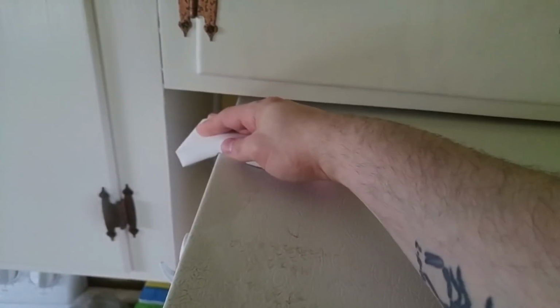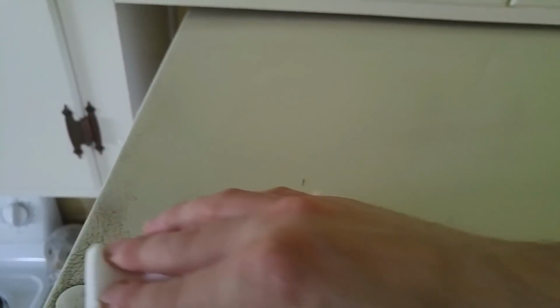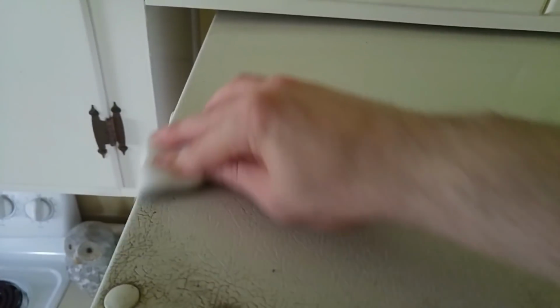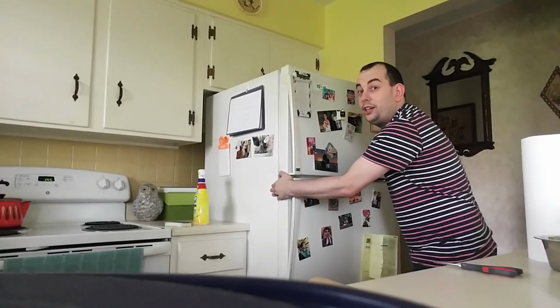Look at how clean this is getting. And I'm honestly not putting a lot of effort behind it. I mean, a little bit on the sections that are more dirty, but look at how that changed. Look at that. Just amazing. Thankfully, this is on wheels.